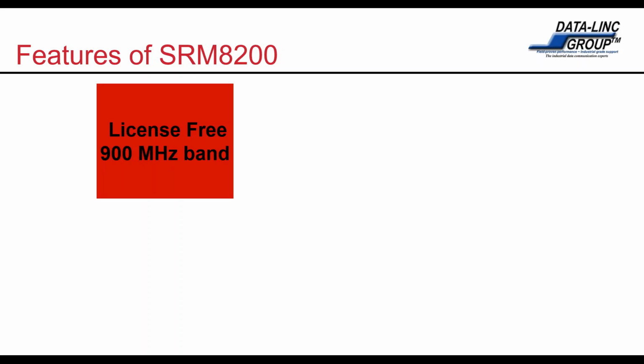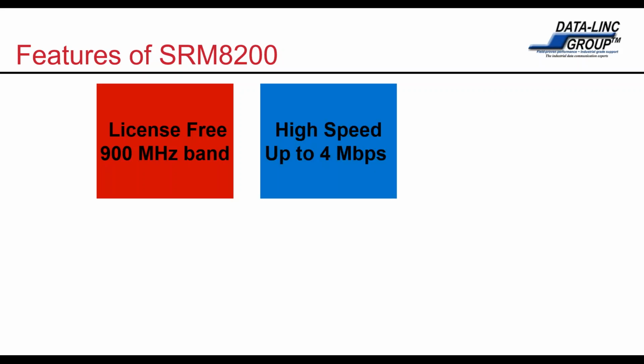So let's talk about some of the features. It's a license-free 900 megahertz band, ISM band radio. It operates from 902 to 928, the standard ISM band. We are working on the 2.4 gigahertz version, but it's not released yet. We will have it probably by the end of this year.